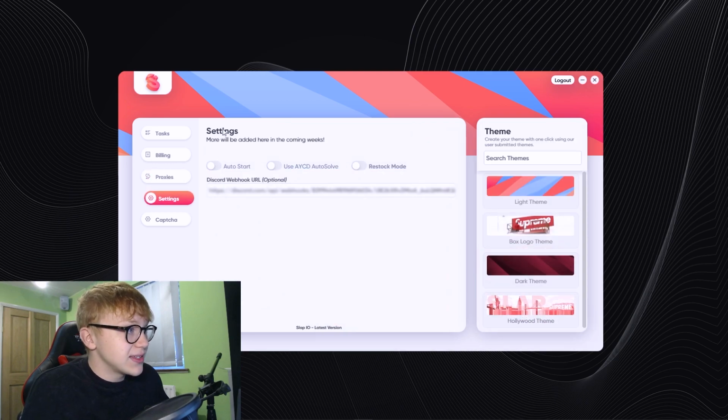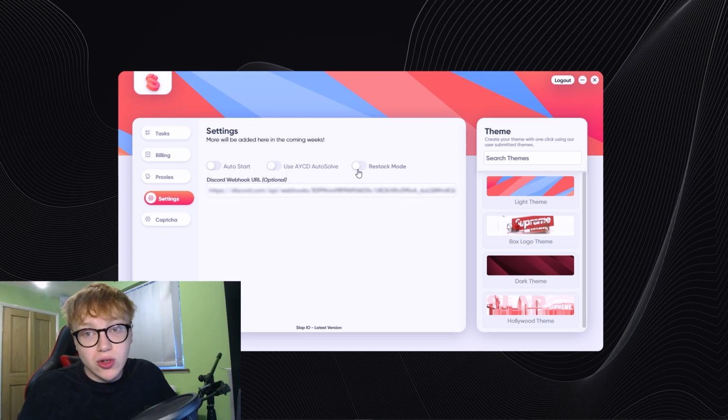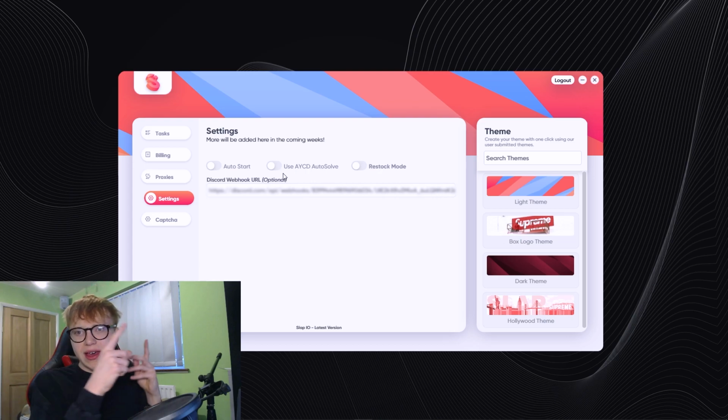Moving on from that, we have settings where we have 3 options: auto start, use AYCD auto solve, and then restock mode. You want to be using restock mode for footsites when running for restocks. And you also have your webhook here. Obviously, use AYCD auto solve if you want to use AYCD auto solve. I'll have a thing up there if you want to learn how to farm your Gmail accounts.